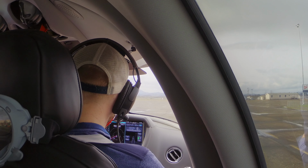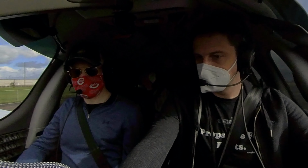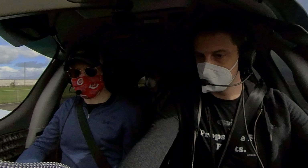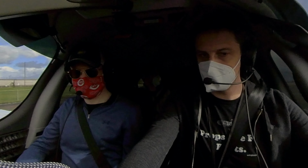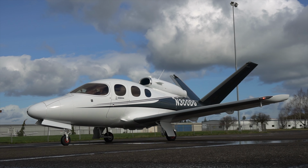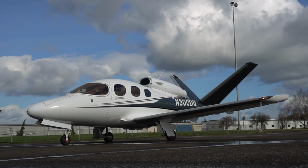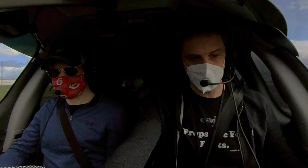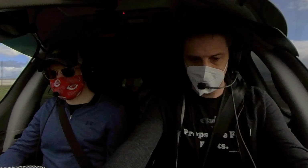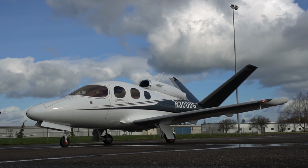Alright, strobes, pass messages, thrust lever, fix hold, engine knob to run. Start gas, clear left and right. N2, ITT, oil pressure, N1. And that's a good start. Put the ECS on.